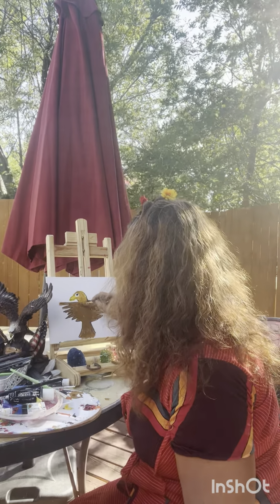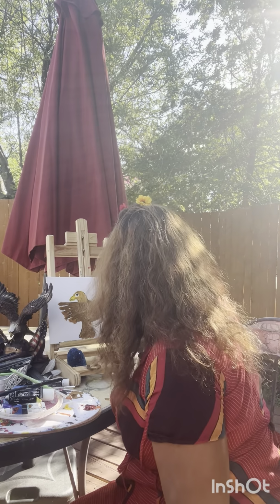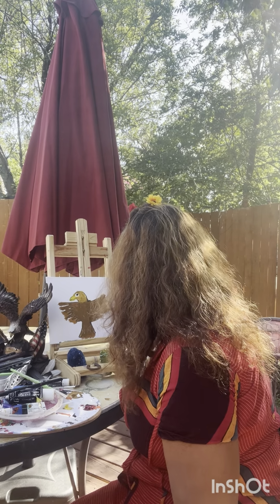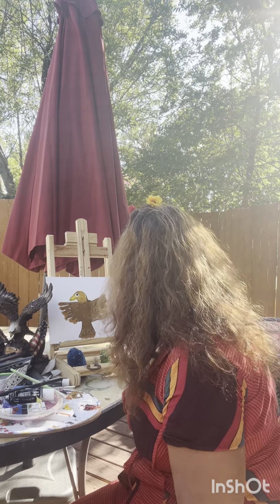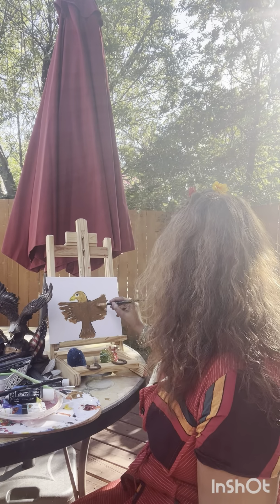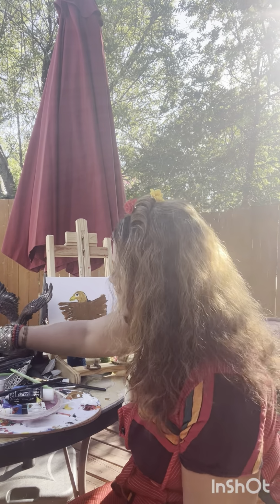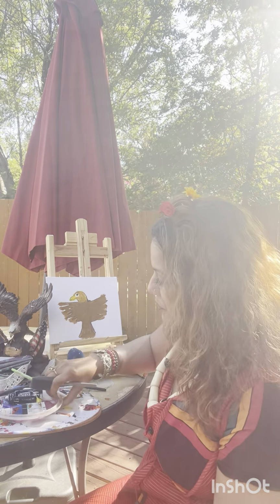Just gonna fix the wings a little bit more. Little sharp here. A little bit on this side, so that you can see more on that side. Okay, we're good. Just use one more with this. Now comes the color.